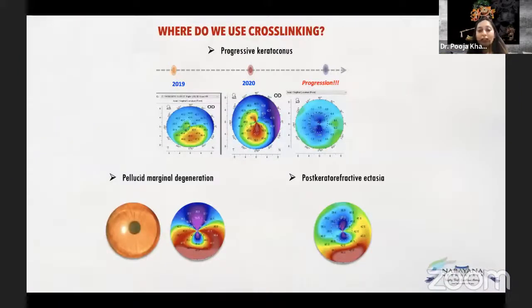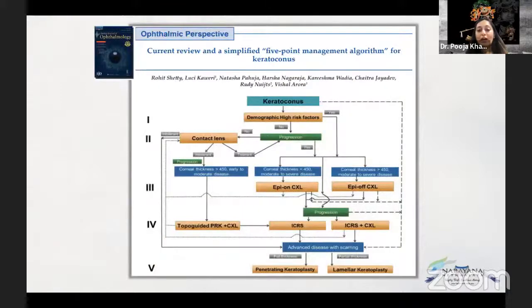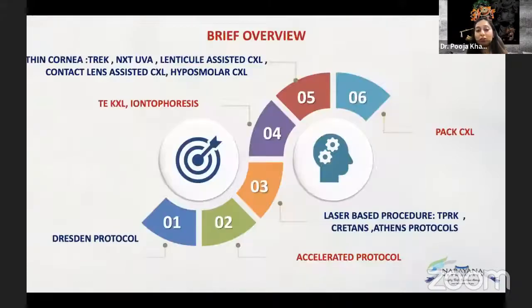Now, he's already highlighted that whenever there's a progressive keratoconus, or wherever there is a pellucid marginal degeneration or post-refractive surgery ectasia, like Dr. Vineet mentioned, these are the eyes that we would choose for cross-linking. This is a very simple algorithm about when to choose what type of cross-linking for the patients if they have progression or if they are at high risk of progression, as Sahil already mentioned. So I'll just go into the details of the cross-linking.